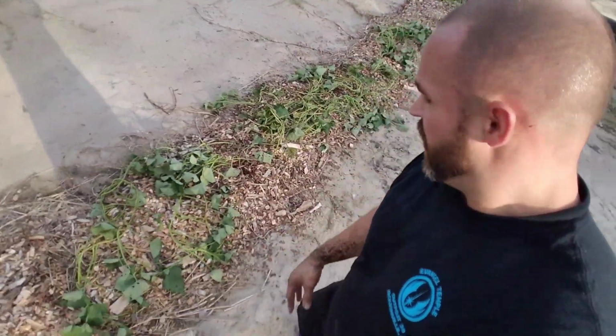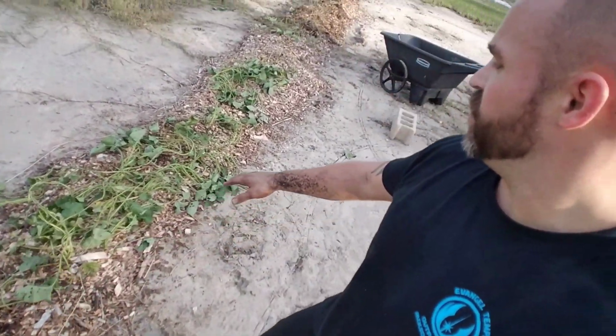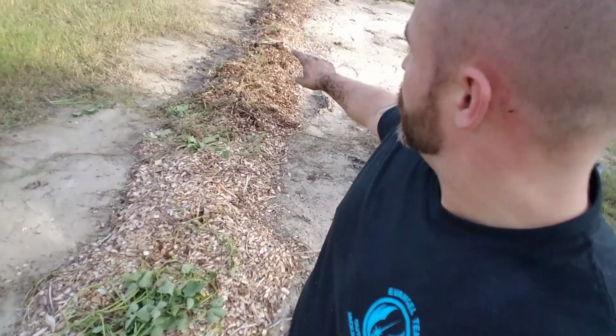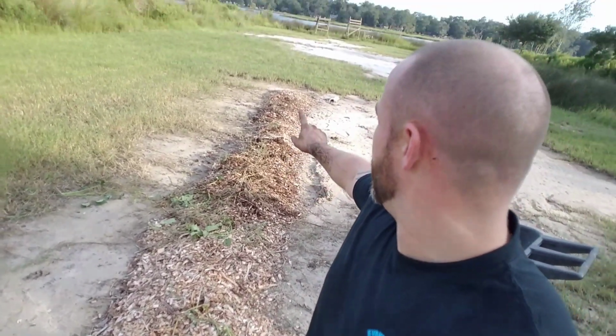All right, you guys, so here we have it. This is the final result. We've got vines, new vines and tubers stuck into these wood chips. We've got just tubers right in that area. And we're gonna see what happens, you guys. Now that I've totally abandoned all hope on the original tubers that we put in the ground.